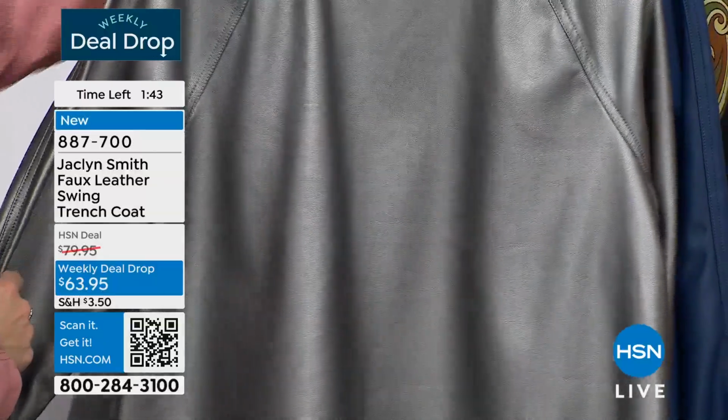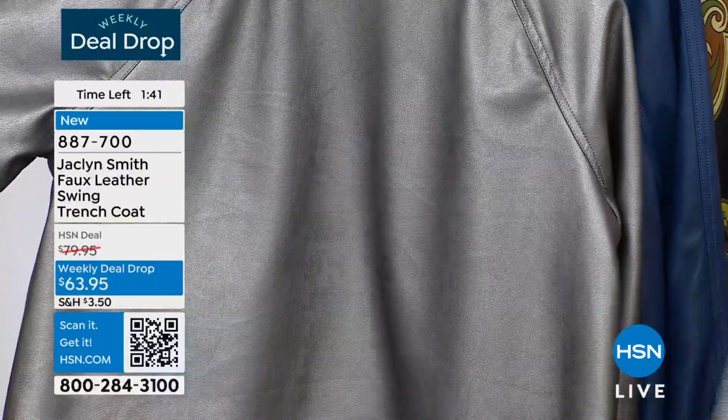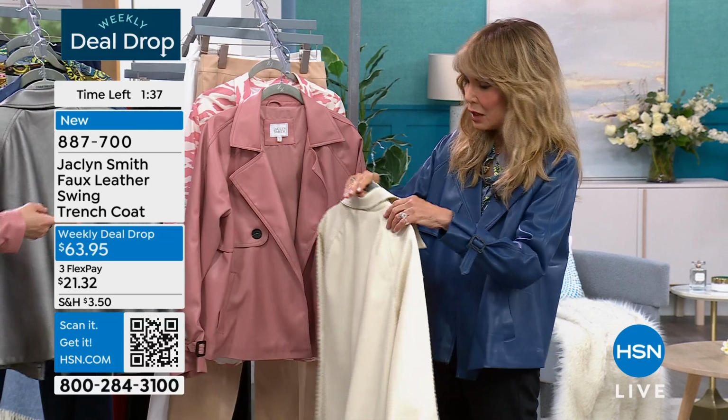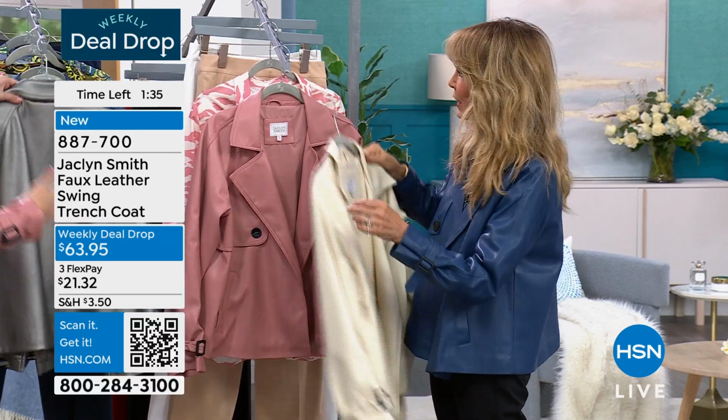And look at the back. When the outfit doesn't quite make it, this is the completer. Yes, look at the shape of this. You see the stitching. I'm really loving this cream, these soft palette colors.